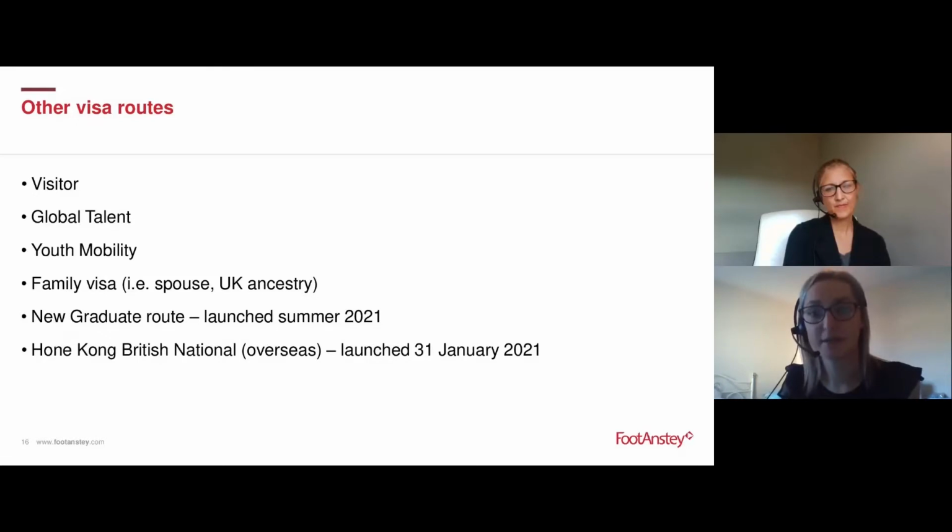There's the youth mobility route. This allows a person aged between 18 to 30 from certain countries such as Australia, Canada, Japan to work and live in the UK for up to 2 years. It's essentially to experience the UK culture, and there are no fundamental changes to this route.